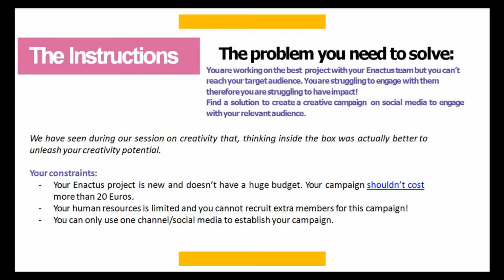For example, you are working on the best project with your team, but you can't reach your target audience. You are struggling to engage with them, therefore you are struggling to have impact. Find a solution by creating a creative campaign on social media to engage with your relevant audience. So, what do you need to do for that? However, we have seen during our session on creativity that we held in the physical classes, thinking inside the box was actually better to unleash your creative potential.